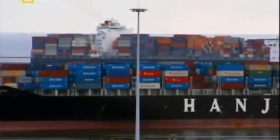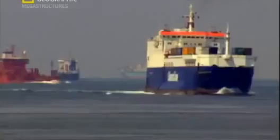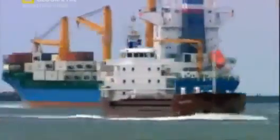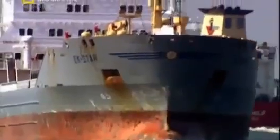3 megaships offloaded, 3 challenges met. The port scorecard is looking good. Harbour Control could call it a day, but there's really no day's end for Rotterdam. Just the next shift. The next cargo load. The next megaship.